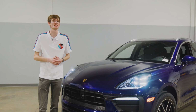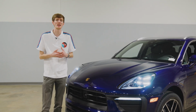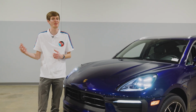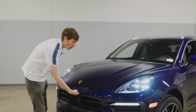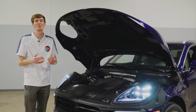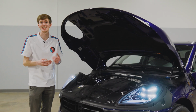And finally, that brings us to the powertrain of this car. This particular car is a base Macan, which means it has a 2-liter 4-cylinder, about 261 horsepower, 295 pound-feet of torque. This is the same engine as the Golf R and new Golf GTI, so even though it is just a 4-cylinder, you have quite a bit of power. This thing is an absolute joy, loves to rev, loves to have fun.